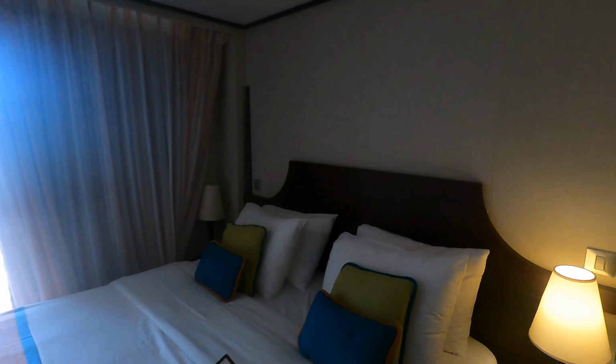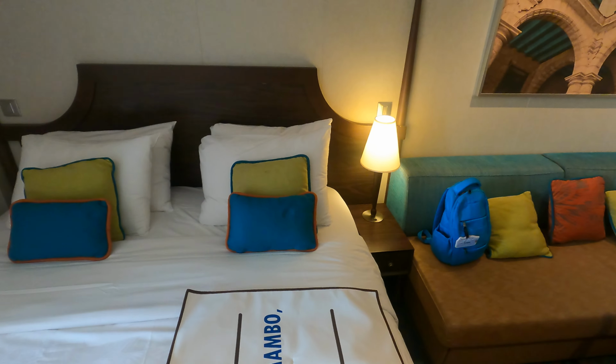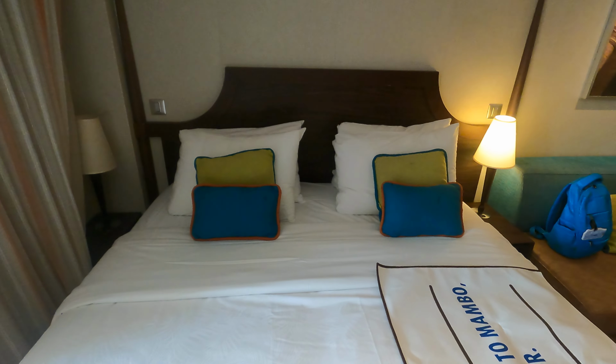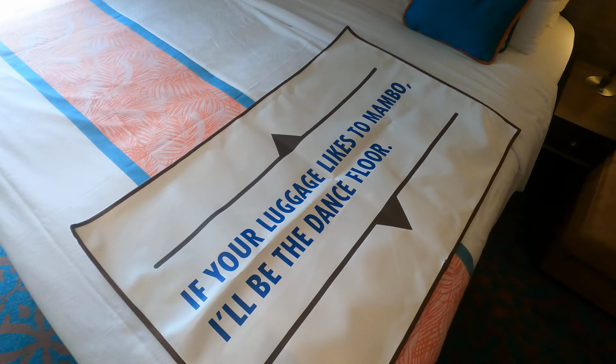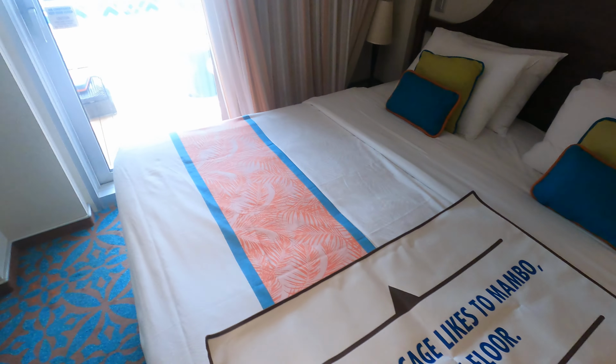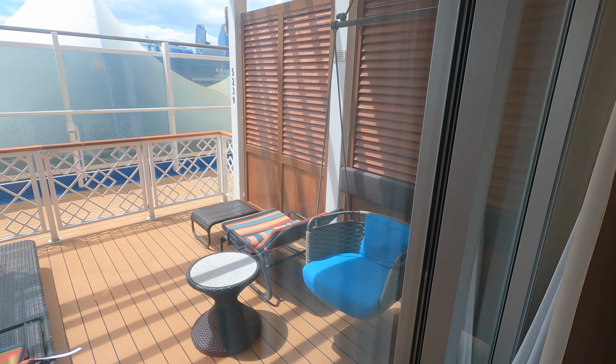And then here's the setup of the bed. Even the different colored pillows, like the extra decorative pillows there. Did you read what the luggage mat says? If your luggage likes the mambo, I'll be the dance floor. Well, it'll be the dance floor for our luggage here in a little bit when we unpack it.